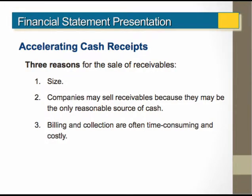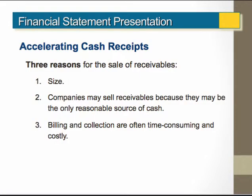To improve cash flow, many times companies consider accelerating their cash receipts. There are 3 reasons why companies may consider the sale of their accounts receivable to outside parties in order to accelerate the cash. Here are 3 reasons why we may want to accelerate the collection of cash by selling the accounts receivable to an outside party.